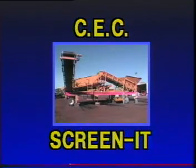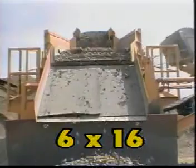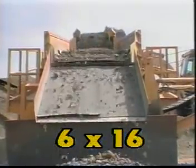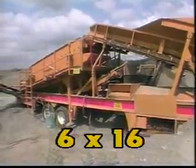CEC offers Screenits in 3 sizes: 4x10, 5x12, and 6x16. Today, we'll concentrate on the 6x16 2-deck Screenit. We're going to show you the features and benefits of the largest portable screen in the world. The Screenit is the most versatile portable screen plant available today.